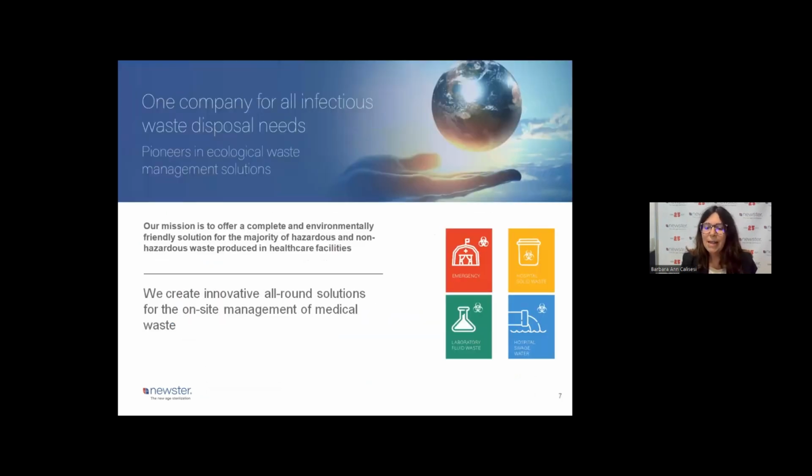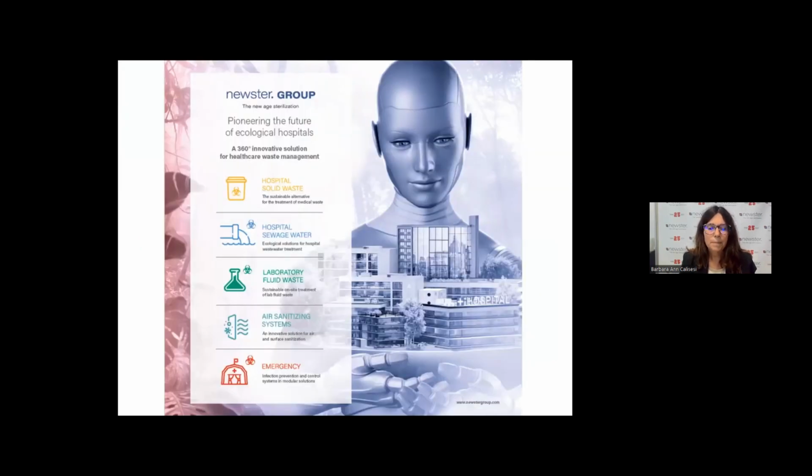Newster has been designing and manufacturing eco-sustainable technologies for the treatment of medical waste generated by hospital teams for more than 25 years. Based in Italy, our main focus is on on-site installations which improve environmental standards. Newster mainly develops and markets solutions for the on-site sterilization of infectious risk waste and technologies for the treatment of other types of medical waste, such as laboratory fluids and wastewater.